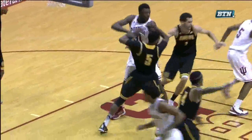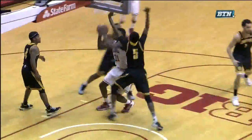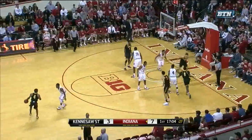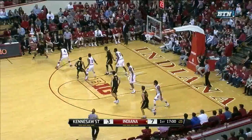If you're going to have this much of an advantage, you've got to find a way to double. Just like Butler did to Purdue, double down in the post, force the ball out of his hands. He's too skilled and too big to give him layups. Using that big frame, 6'10", 245.